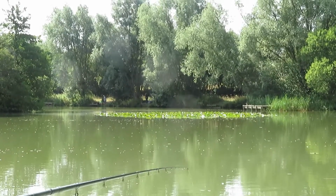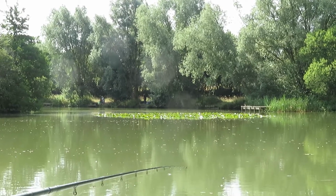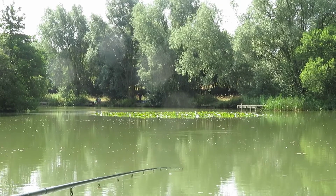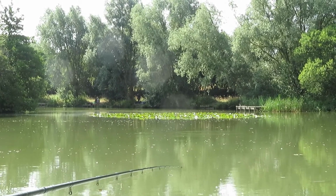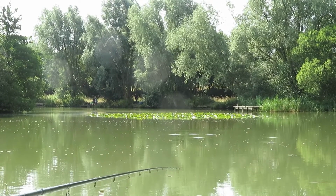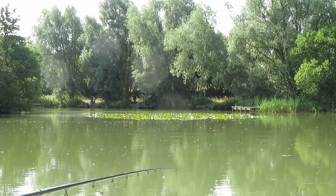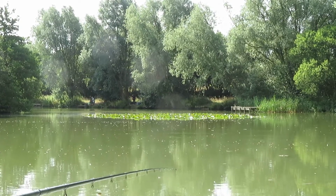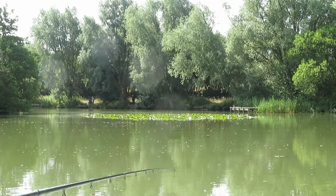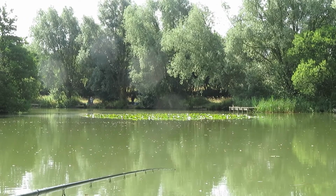I think I'm going to catch everything off the bottom today because it's still 25 degrees at least. But just keep plopping these in, they get used to the sound and come and have a look at it. Got size 12 hook on, no point in being shy with this method. 0.16 hook length, which is about 6 pounds.